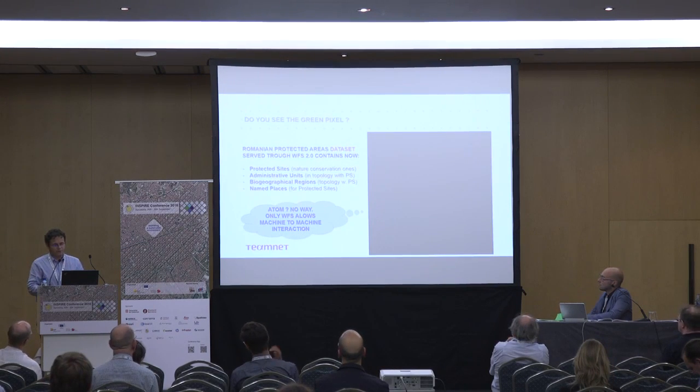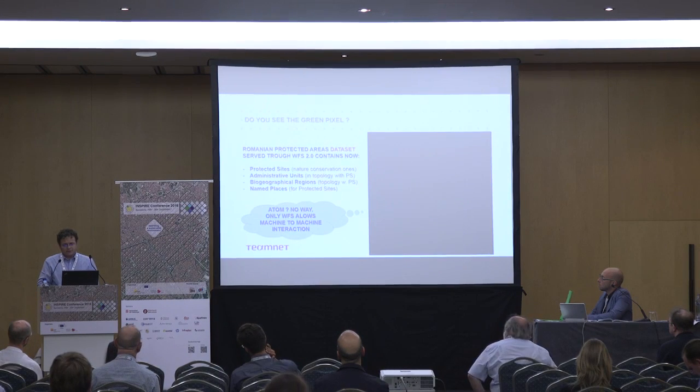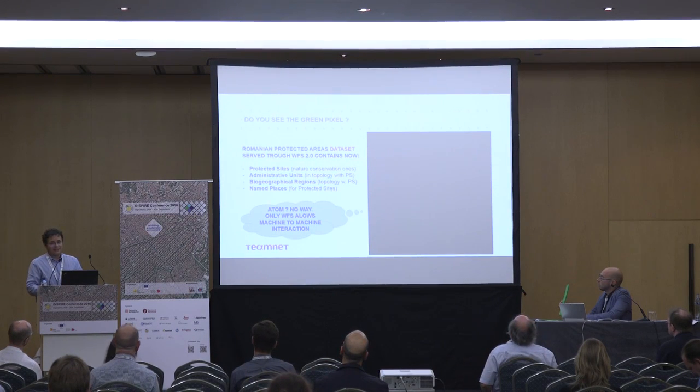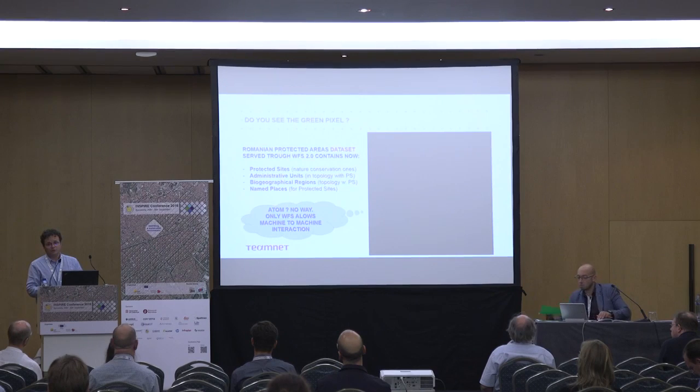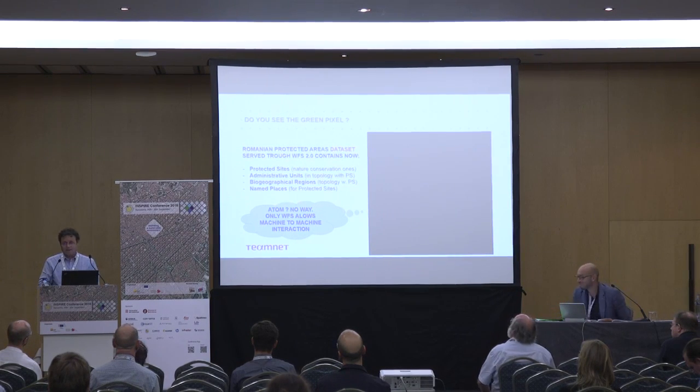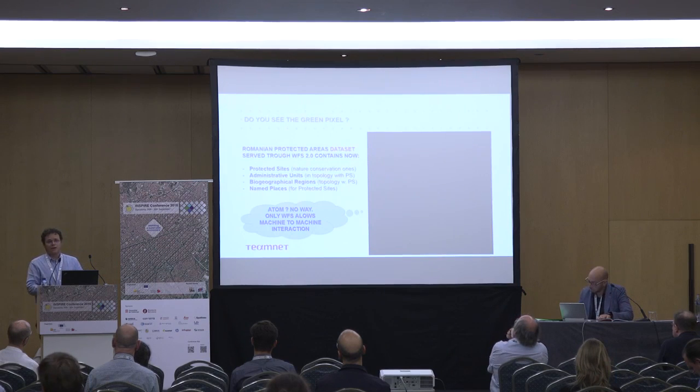the European Union. Okay, some words about our data set. The data set is for protected sites, but it also includes the administrative units, the biogeographical regions, and the named places in the same data set. I saw that many people understand that each data theme is one data set, but this is not correct. According to the guidelines, a data set can be comprised of more than one data theme.